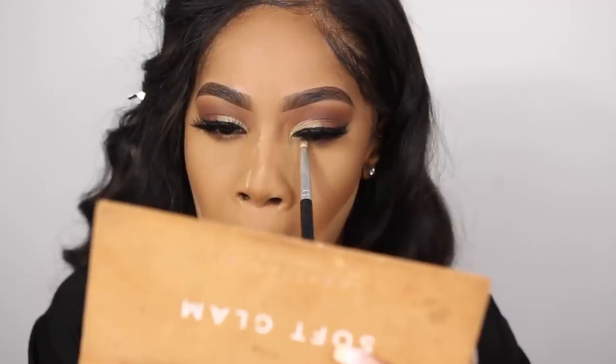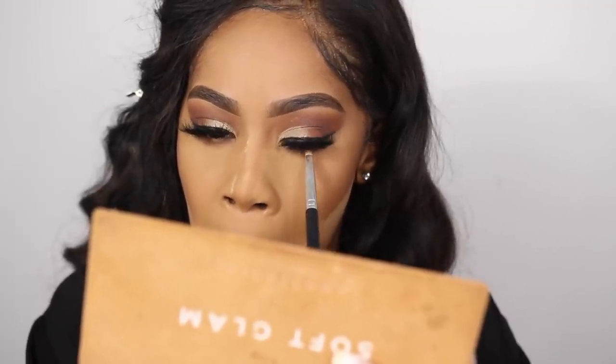Alright, so while I have the setting powder on, I'm gonna go back to the under eyes, just to smoke it out a little bit. So I'm gonna take the same two shades I was using in my crease. I'm gonna go in with Rustic first. And then I'm gonna go in with Sienna.